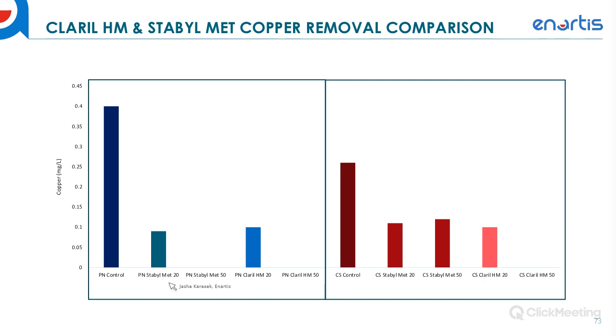And you can see in the Pinot with 20 grams per hectoliter, we dropped the level from 0.4 milligrams per liter down to 0.1 milligrams per liter, which would be really helpful in a canning situation where you're trying to get the level below 0.2 milligrams per liter to provide more safety. And then at 50 grams per hectoliter, we were able to drop it down to below detection threshold. Similarly with the Clairol HM, at 20 grams per hectoliter, we dropped it down to just above 0.1 ppm. And then with 50 grams per hectoliter, we were able to remove all of it, below detection threshold limit.